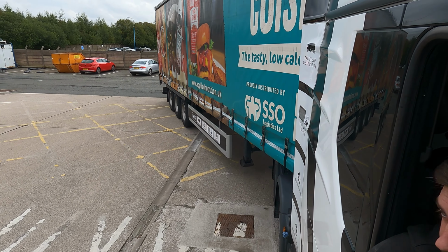A little bit of a tight turn this one, so I need to make sure I keep far left, bearing in mind the swing on the back of the trailer. And then I'm just going to pull up around here in a minute, take a 30-minute break before I go anywhere else. I think pretty much every single job I'm going to today is a reverse. Try and keep it off the grass.